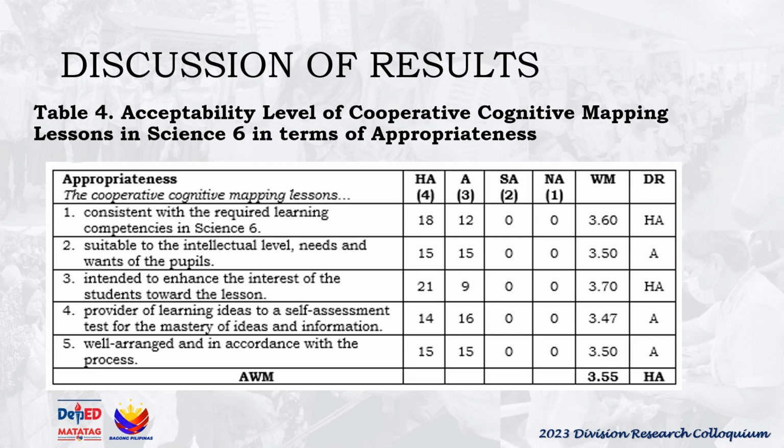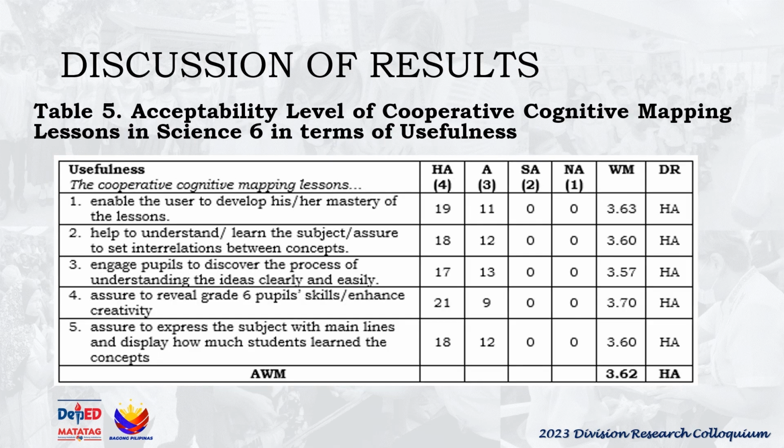Table 4 presents the responses made by respondents for the acceptability level of cooperative cognitive mapping lessons in enhancing academic achievement in terms of appropriateness. It has a 3.55 average weighted mean under the criterion of appropriateness with a descriptive rating of highly acceptable. While on this table, based on the acceptability level of cooperative cognitive mapping lessons in Science 6 in terms of usefulness, the result gathered has an average weighted mean of 3.62 and a descriptive rating of highly acceptable. It points out that the lessons are useful materials in providing mastery of the lesson.